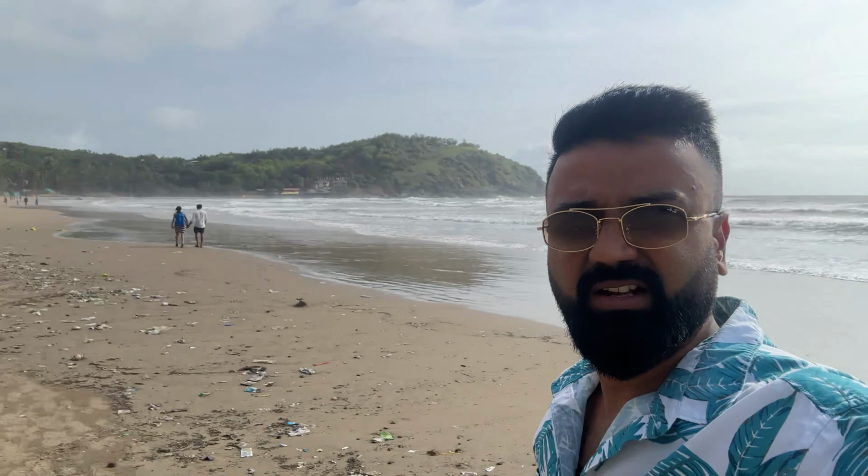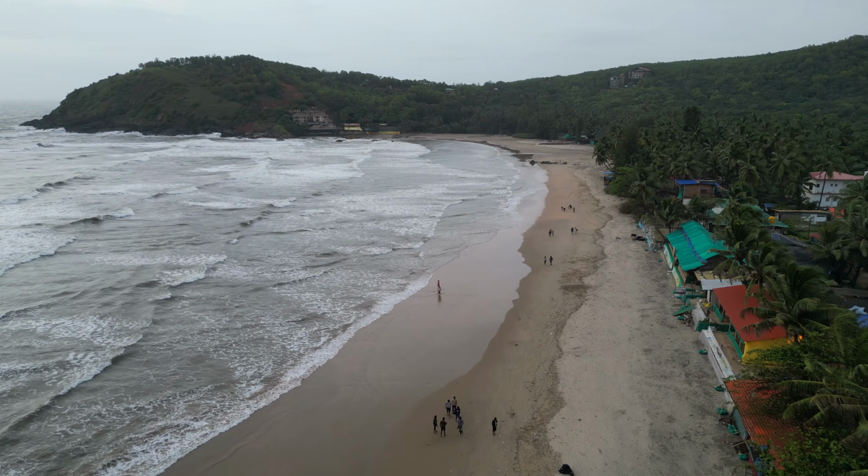It's really stunning. It's time for sunset, and we are looking for a shack to sit. My friend recommended that the sunset shack is really good. So just trying to find that right now.